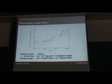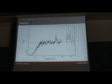And in addition to this excess at low energies, this is also detected in the PIN detector up to about 30 keV. So if we look at the spectrum in the entire energy range, it looks like this. This is a spectrum plotted as a ratio to a model for the power law continuum. There are a few features that stand out clearly. This absorption at low energies is roughly the same amount as we've seen in previous observations, and it's not strong enough to affect the spectrum above 2 keV.